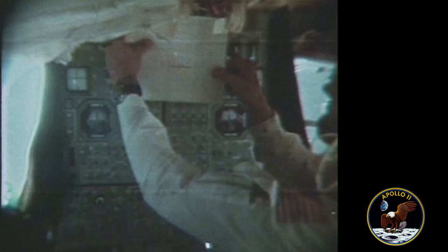What was that, Buzz, you're chasing now? That was me picking up some particles of paint that were floating through the air in front of the camera there. Right, Neil, we got it. There's Neil about to check the Velcro map there.